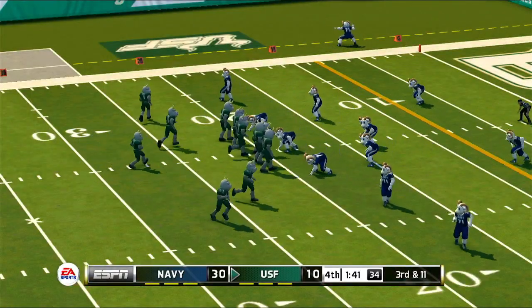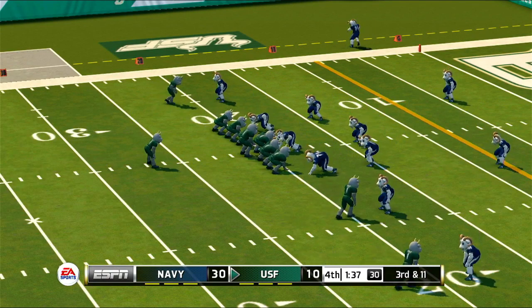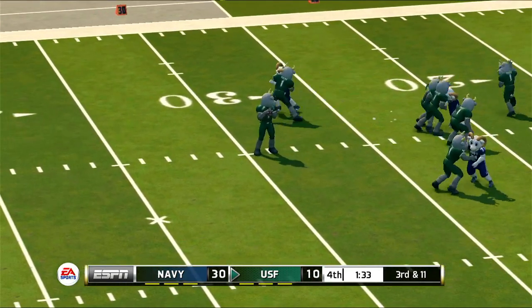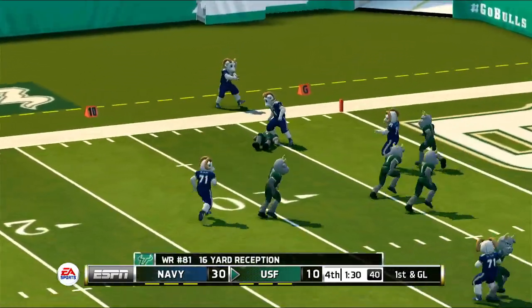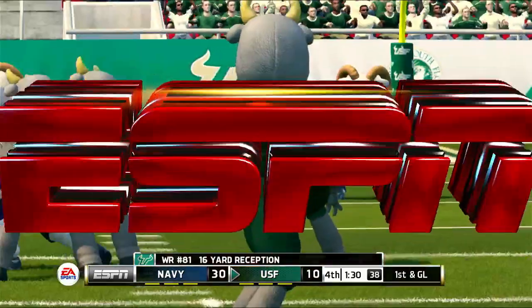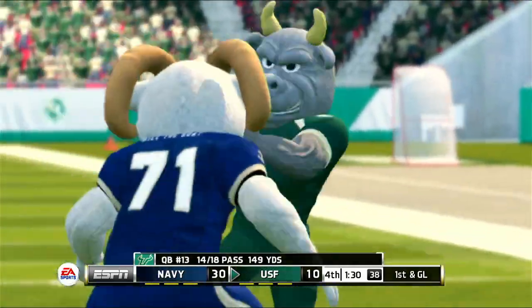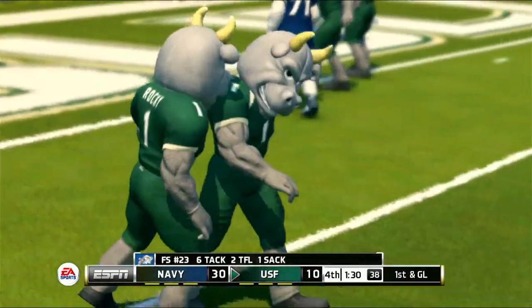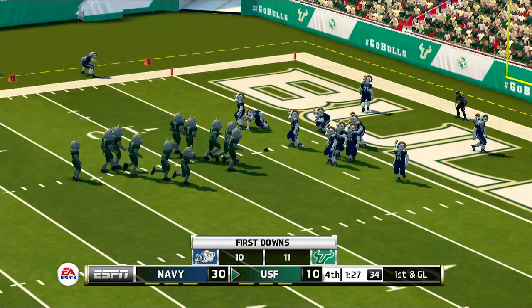3rd and 11. Ball on the 20. Third down. Less than 2 minutes in the 4th quarter. And that was such a good job of reading the coverage and knowing where his receivers were. Any coach in the country would be thrilled to see that kind of composure, especially on 3rd down. And this is the 12th play of the drive.